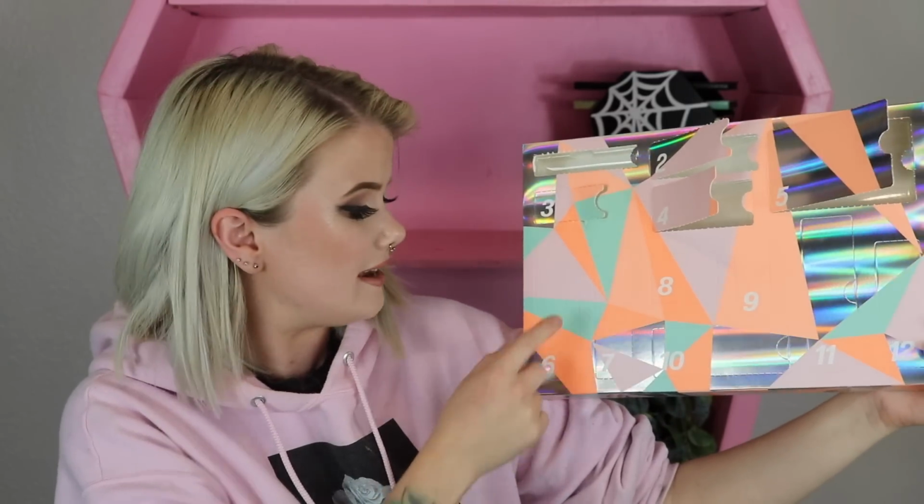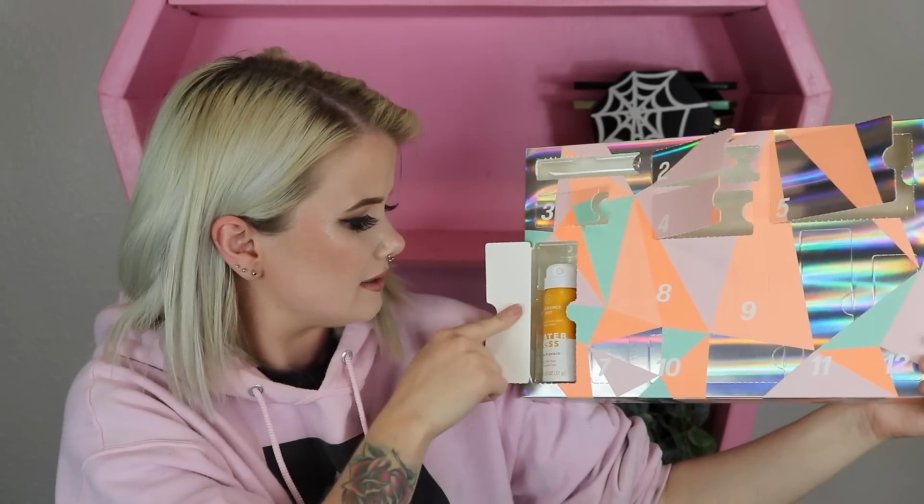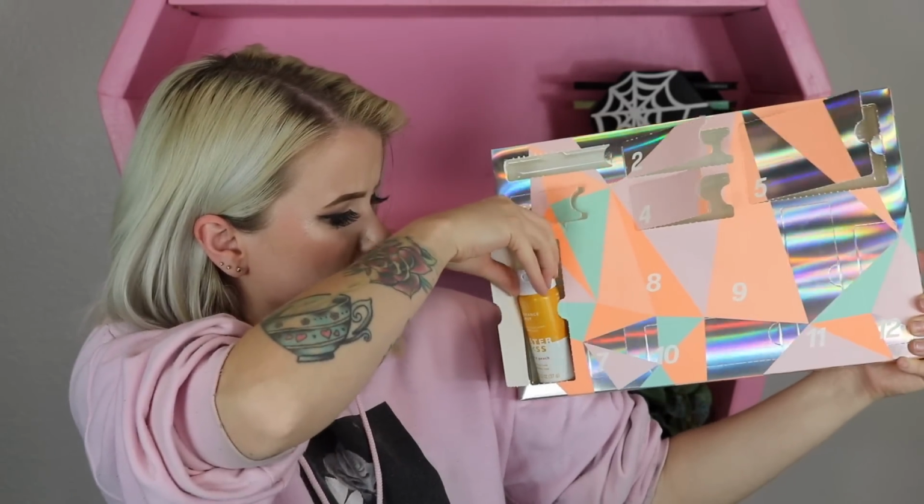I feel like they kind of outbeat the Real Techniques here. They just have a little bit more squishiness, a softness to the sponge that this one doesn't have, but I mean, it's still a good sponge. On to day number 6 here now. Let's see what we got in here.